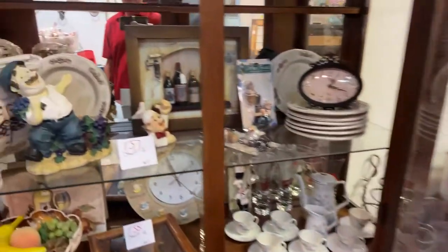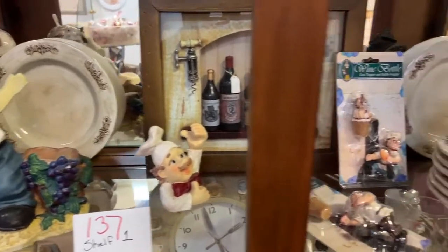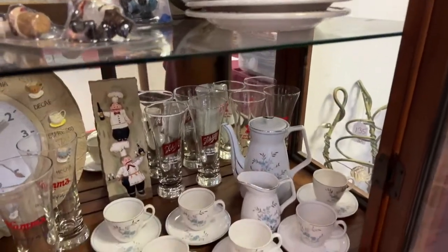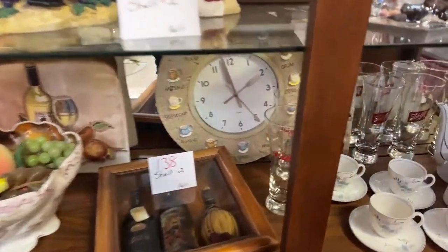We have a whole thing of the chefs. Chef. Is that my dad? You remember the episode of South Park where Cartman was trying to figure out who his dad was? He thought Chef was his dad.